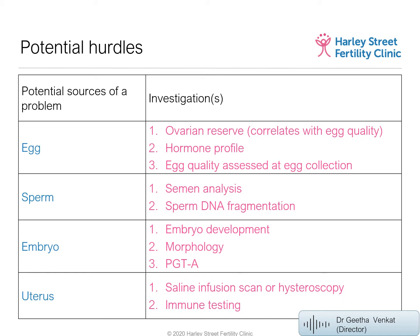A stands for aneuploidy. What is aneuploidy? It is an abnormality in the number of the chromosomes. It doesn't look at the structure of the chromosome. This is only the number. That's why it's called aneuploidy. So, for example, everyone knows about Down syndrome. What happens in Down syndrome? There is an extra chromosome in chromosome 21. Normally, the chromosomes have 2 pairs.